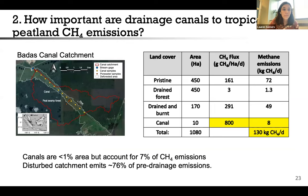And then the second research question was, how important are drainage canals to tropical peatland methane emissions overall? So if we take our emission rate and divide it by the canal area, that gives us this flux from the canal. And if we compare that to different types of disturbed peatland land cover from literature, these are median values from literature studies, we can see that the canal has a higher areal flux than a lot of those other types of land cover. So in one sense, it is a hot spot in terms of areal flux, but canals, of course, only cover a small part of the total catchment area.